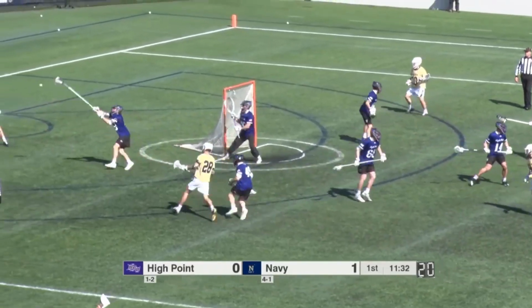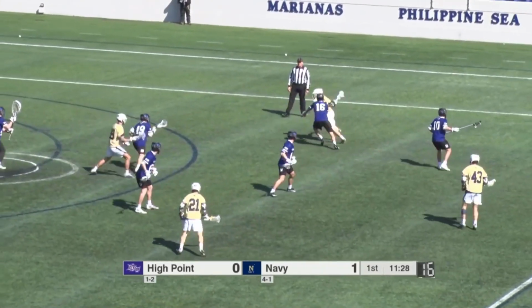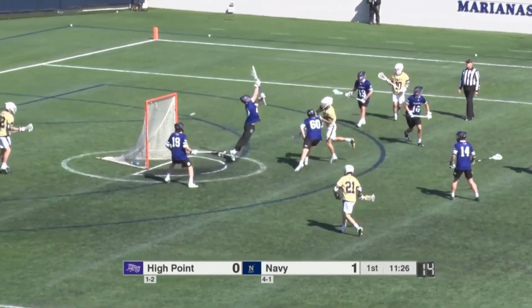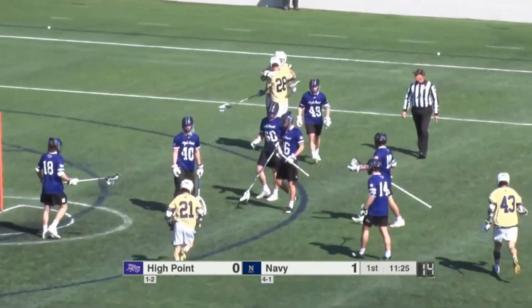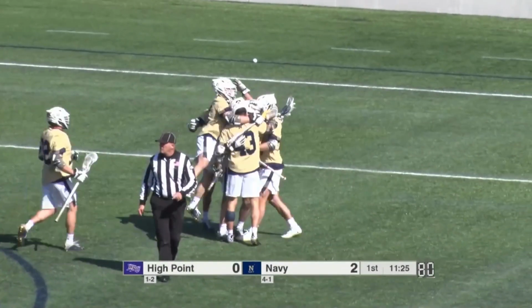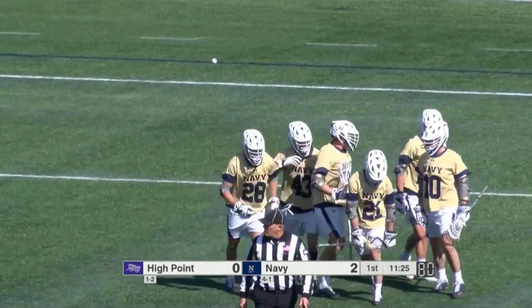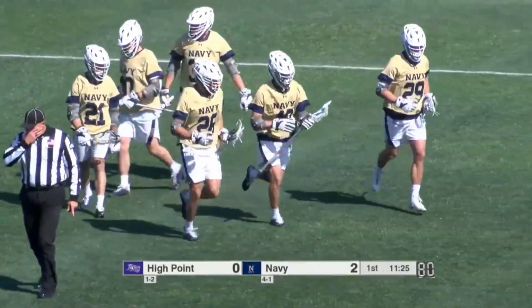Back to the left side. Fires behind for Swiggy. There's Tolker. Draws two inside. Swanson with the finish. Tolker the assist. Dane Swanson the goal. And Navy leads it 2-0. Textbook offense there by Navy. Feed the crease when the guy is open.